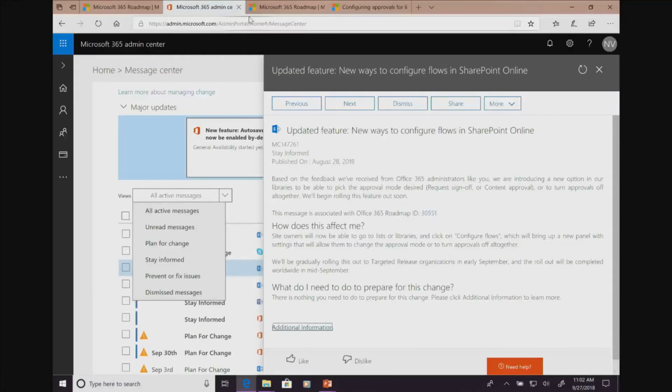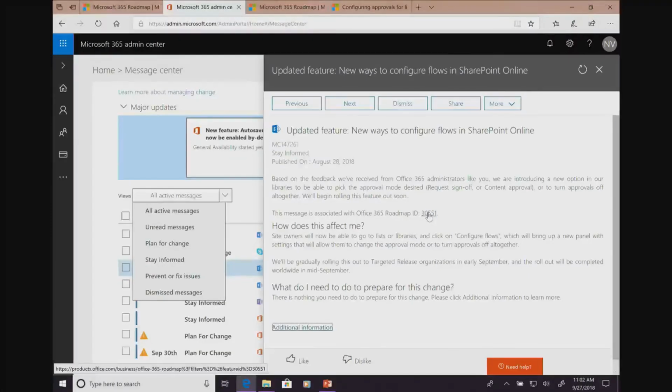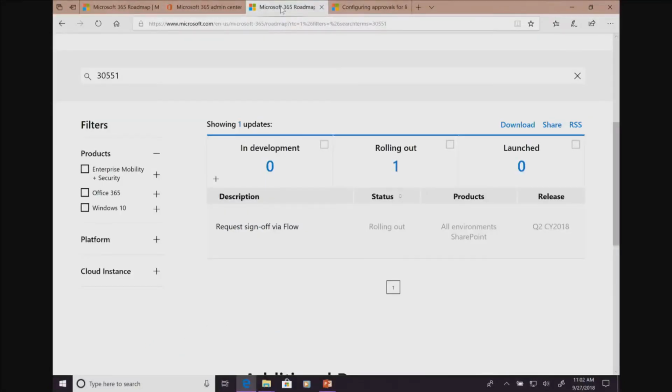This is an example of one of the SharePoint Online features that we've released. Now, as you can see, this links to a roadmap, which is this roadmap link, and this in turn links back to the roadmap which I had shown earlier. So let me show you one, which again links back over here.